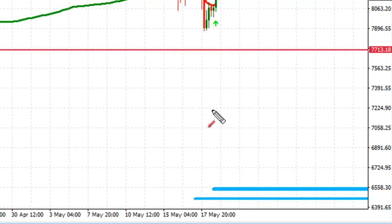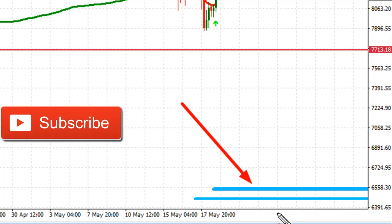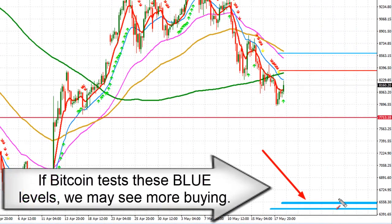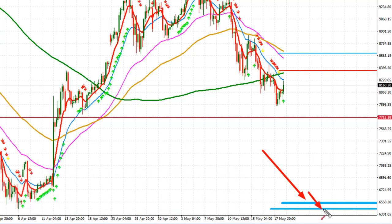Also, you can see from the levels underneath, these blue market profile levels mean there's been quite a lot of buying at that place. If Bitcoin comes down to those levels at 6,550 to 6,400, those are the levels which will most likely bring buyers into the action, and we might see a potential bounce off those levels. So those are very interesting levels to keep an eye on in case we see a test of them in the near future.